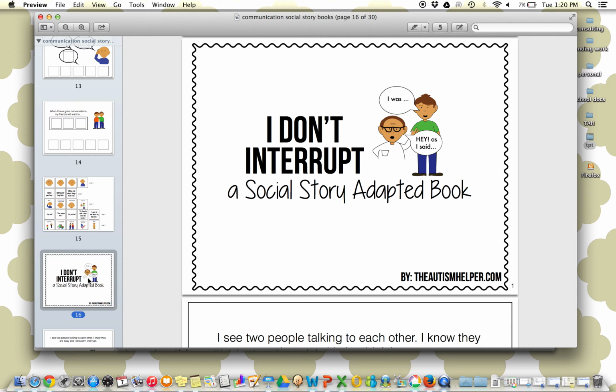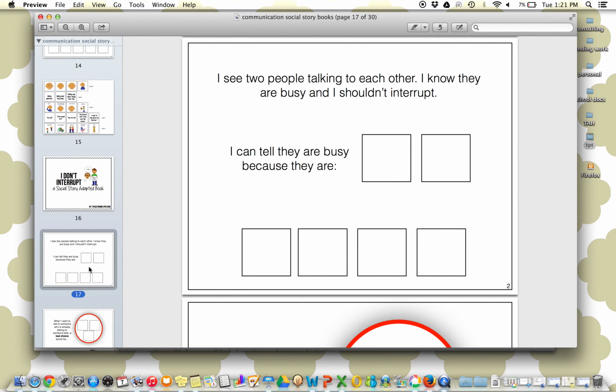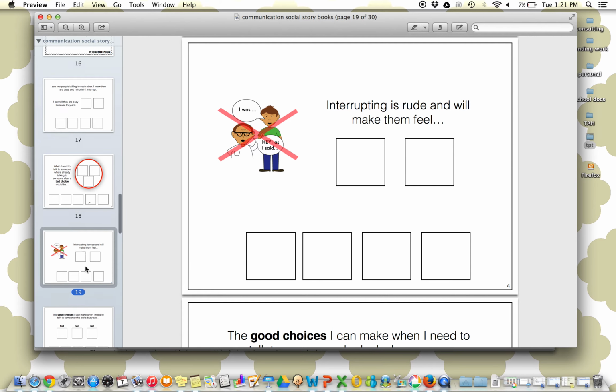This is one we have a lot of issues with in my class. I don't interrupt. So how do we get someone's attention, and how do we avoid interrupting? So again, this same multiple choice format with the different response options and pulling them up to the top.